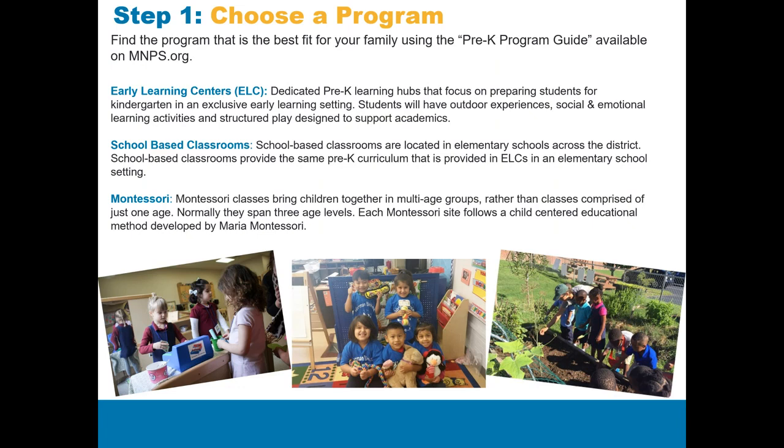So a child's classroom may contain preschool, pre-K, and kindergarten students. Each Montessori site follows a child-centered educational method developed by Maria Montessori. In the photos at the bottom of the screen, you can see the outdoor garden at one of the early learning centers, which our pre-K students have access to and provide a great learning opportunity.